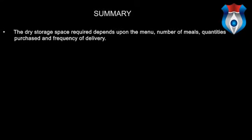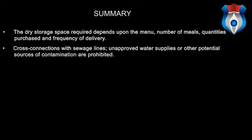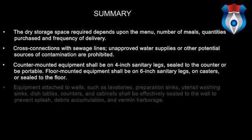Now in the end, let us summarize what we have learned in this lecture. The dry storage space required depends upon the menu, number of meals, quantities purchased and frequency of delivery. Cross-connection with sewage lines, unapproved water supplies or other potential sources of contamination are prohibited. Counter-mounted equipment shall be on 4-inch sanitary legs sealed to the counter or be portable. Floor-mounted equipment shall be on 6-inch sanitary legs on casters or sealed to the floor.